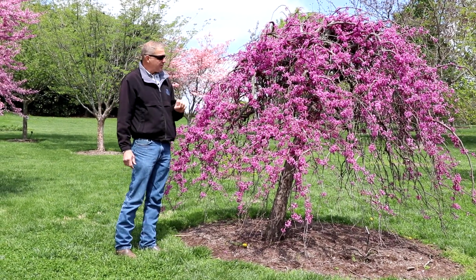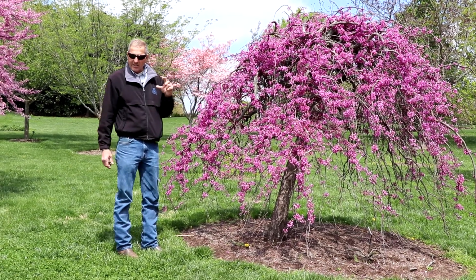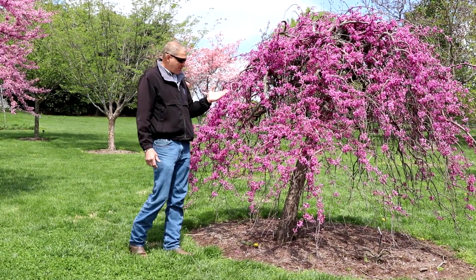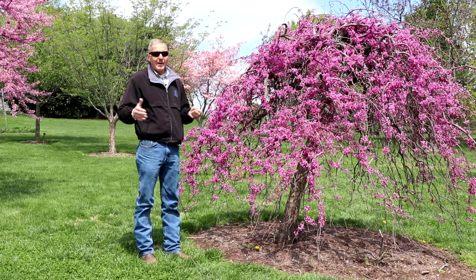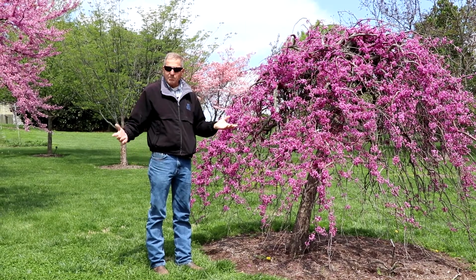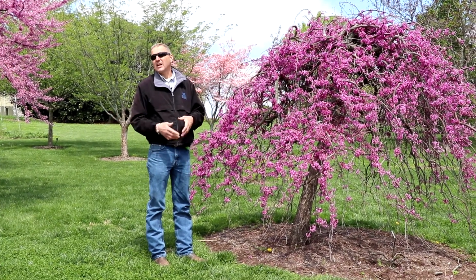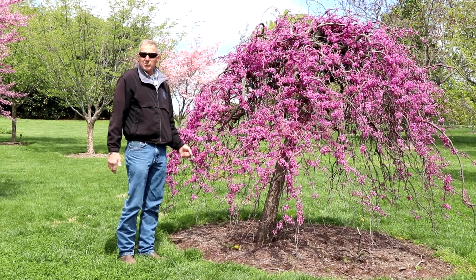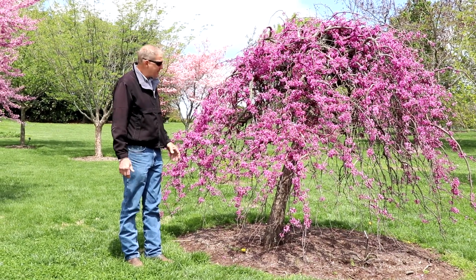They do produce a little seed pod after flowering that looks like a small lima bean, a very flattened lima bean or a snow pea, and those seedlings fall to the ground and travel about and often pop up lots of babies. You may notice baby redbuds popping up a lot, but that's why we see them around the state. They are a very prolific seeder. The seeds do provide some value to certain birds and wildlife species.